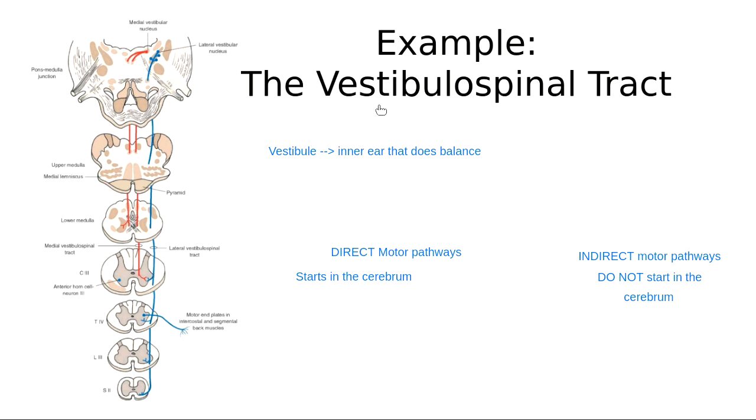The second way is to consider the direction information is going. There are no muscles up here in my brain for me to control. The only place in my body where there are muscles is below my brain. So I would only ever send motor information from the top down. The kind of information I send to my brain is what I need to process.